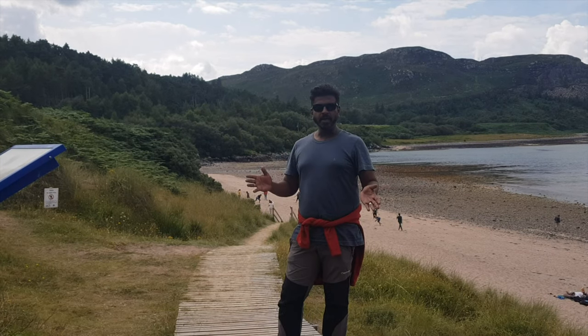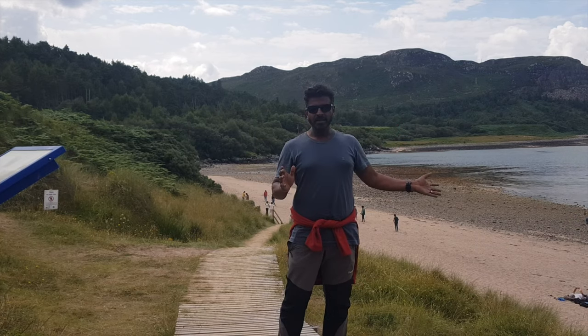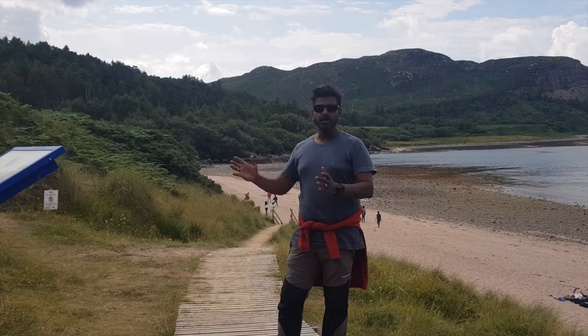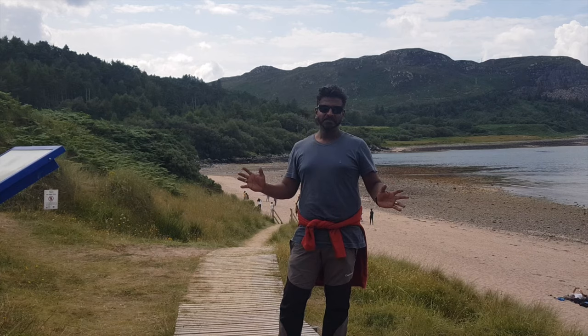Here we are once again. We have stopped on a roadside beach. Stunning locations like this are hallmarks of NC500. Wherever you turn, you see beaches like this. It's absolutely breathtaking.